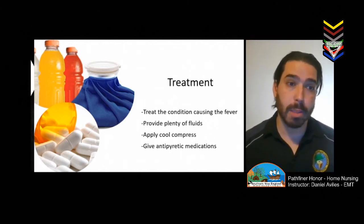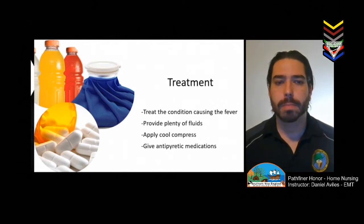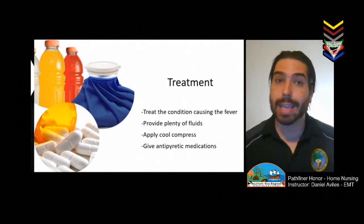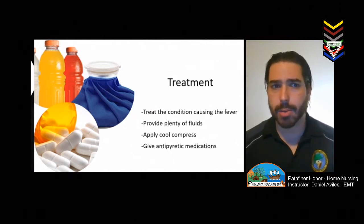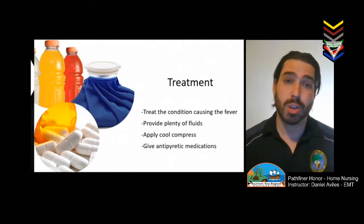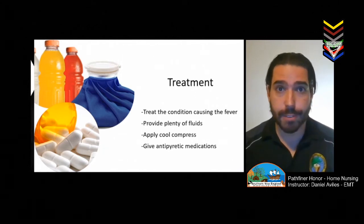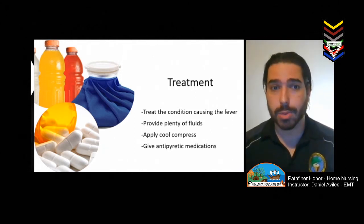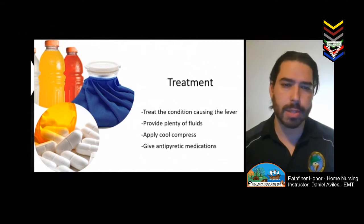lower the temperature a little bit and also keep them hydrated, right? That way, if they also start sweating, they have enough water to keep themselves from overheating and becoming dehydrated, which would cause even more of a headache and could even cause disorientation, a couple more things. So remember, if a person has a fever, you want to keep them hydrated, unless they have some sort of condition that they're not supposed to drink a lot of fluids.